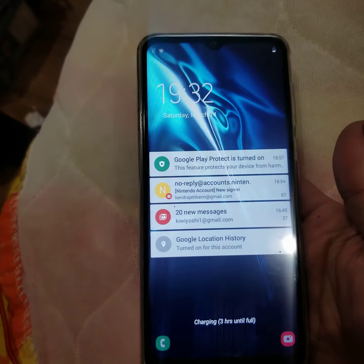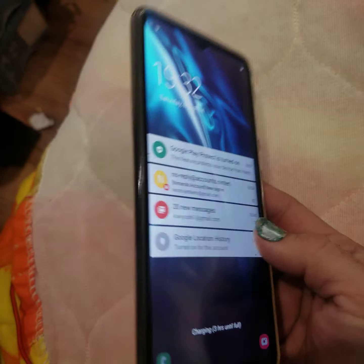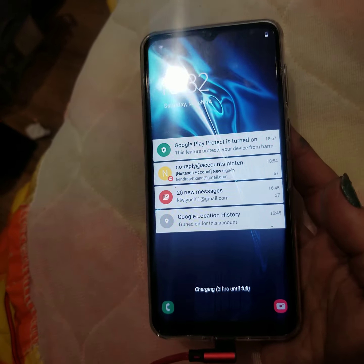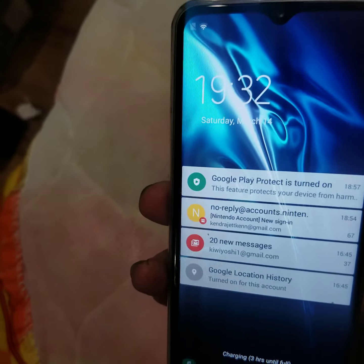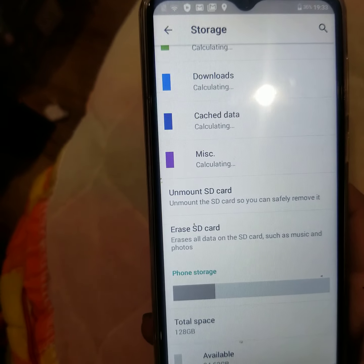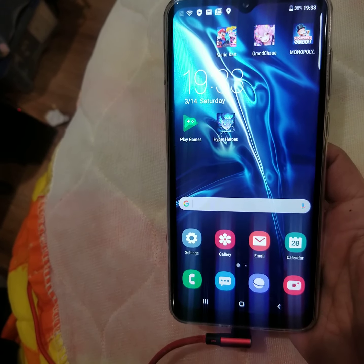I'd get a better case, but this is definitely worth it. So I didn't try calling on it. I haven't tried doing a lot of things on it. I didn't want to put too much on it because, like I said, I want it to be a kind of clean phone, so I don't get recorded or things get stolen. But there's a lot of information I put on my phone.